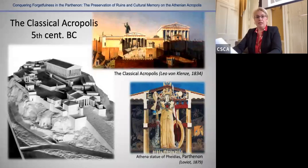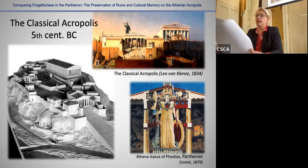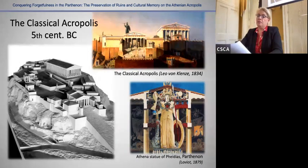For many centuries, the Acropolis hill or sacred rock represented the religious center of the city of Athens. The renowned temple of the goddess Athena, the Athenians' patron deity, stood on its most prominent point from the middle of the 5th century BC.